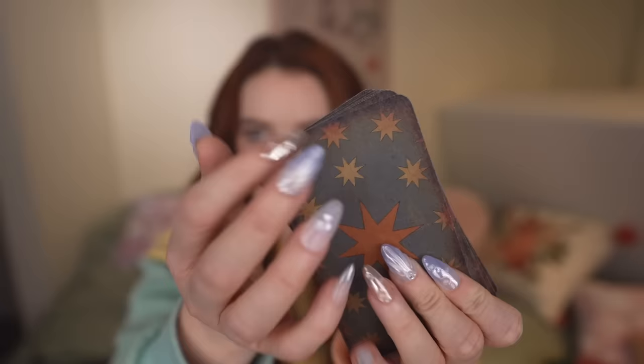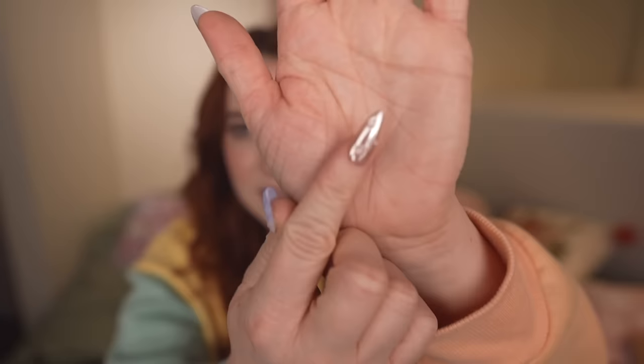And they look just sort of antique. Do you like my nails? They're sort of mermaid. And then also this one on my pointer finger that looks like it's got bubbles on it. Isn't that cute?